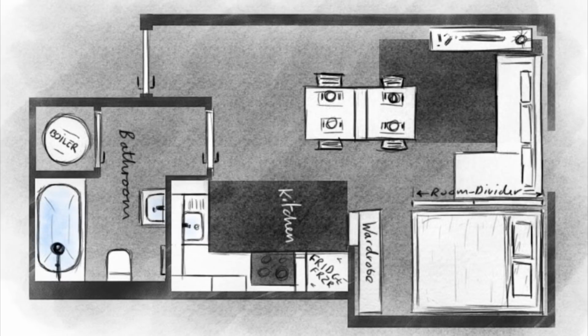Here you can see the alternative layout for when the space needs to adapt to accommodate a few guests. The sofa is turned 90 degrees and pushed against the far wall, allowing the table to fully extend and have a full sit-down dinner.